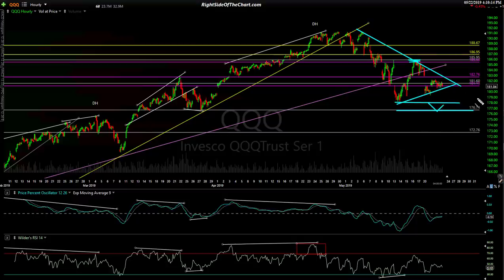So we could punch that. What I'm getting at is we could pop that 178 level, especially intraday, hit 176.75-ish, and reverse and close back on or above that. That's something you have to watch for. But ideally you want to see both QQQ and SPY smash through those levels impulsively.